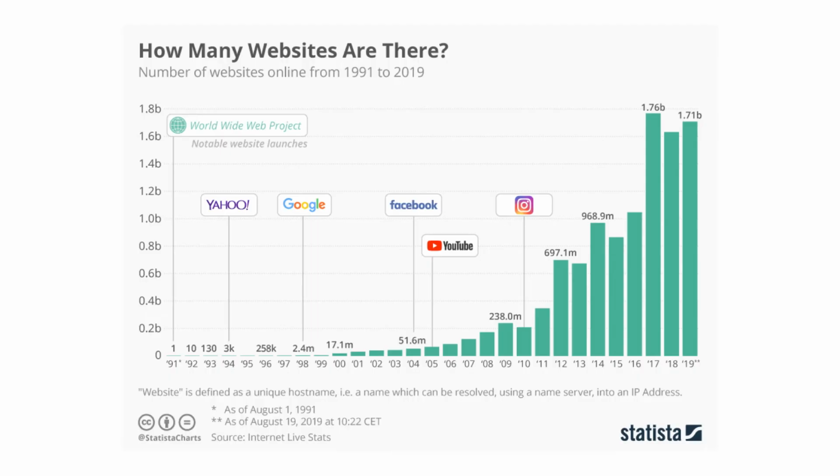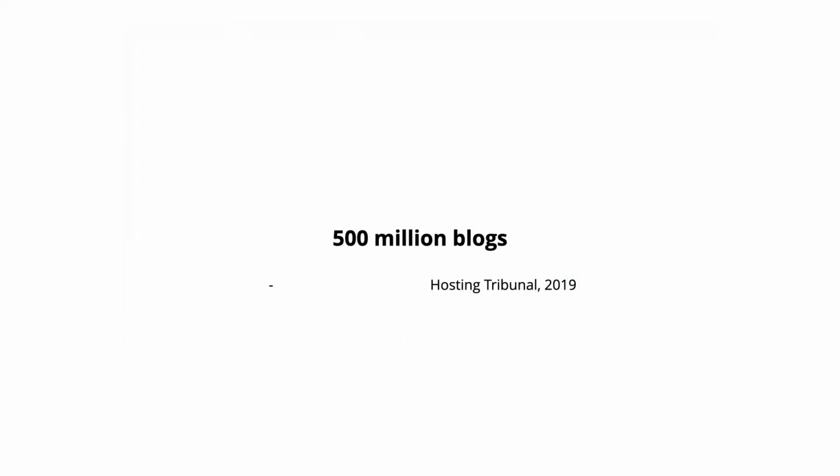Well, yes, it is competitive. There are 23 million channels on the platform. However, if you compare that to how many, say, blogs there are, you'll find that there are far more blogs. In fact, according to Hosting Tribunal in 2019, so a couple years ago, there are over 500 million blogs. That is much more than the 23 million YouTube channels. And as you can see, that means that YouTube is much less competitive than perhaps if you tried to start a blog. So just food for thought, right?